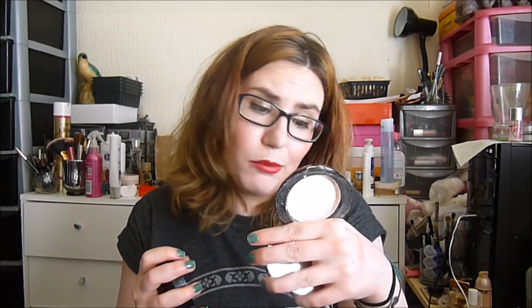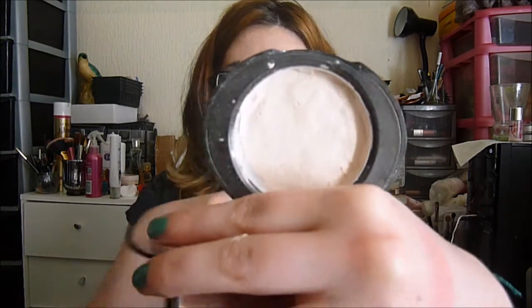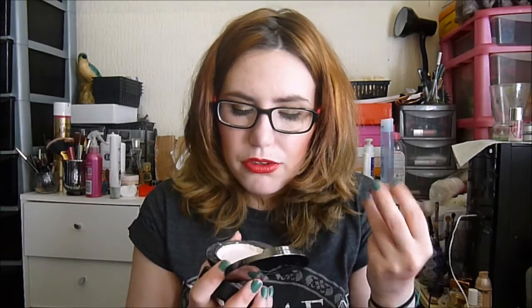For powders, I am using 2 powders still. For setting my makeup, I'm using the Perfect Light Pressed Powder from No. 7. I did repress it a little while ago. It's made it a little bit powderier, and I can pick up a lot more product on my brush, and that's why I use it just to set my face, because I don't want it to travel with me in case it breaks in my makeup bag.